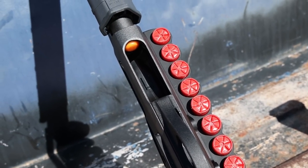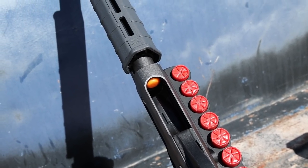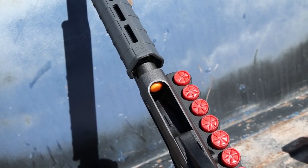And like I said, these generally came with several options and there are a plethora of other aftermarket accessories that you can do to this 870, from furniture to sights to different chokes, different magazine tubes. So you and the three amigos can go out there and blast on the range all day long.